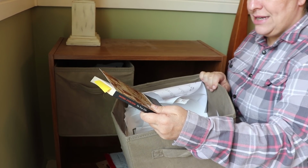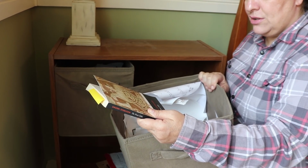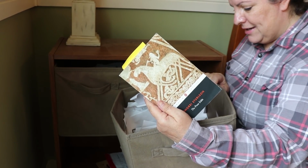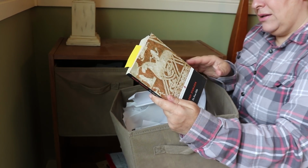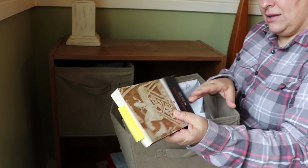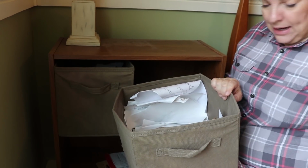Keep. The Prose Edda? Norse mythology. Are you actually reading this? I was. There was a very long introduction and only 2 myths. So far you're on 2 myths. Okay, you like that stuff?